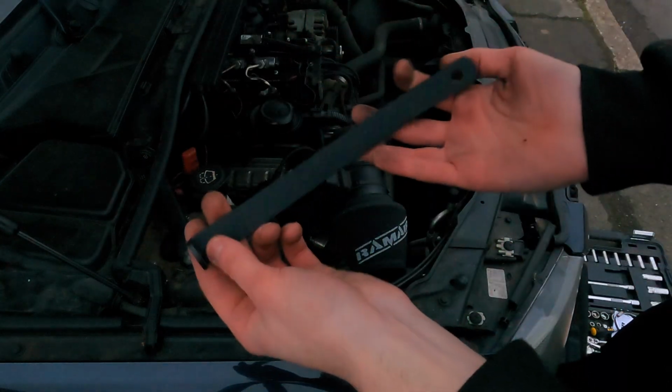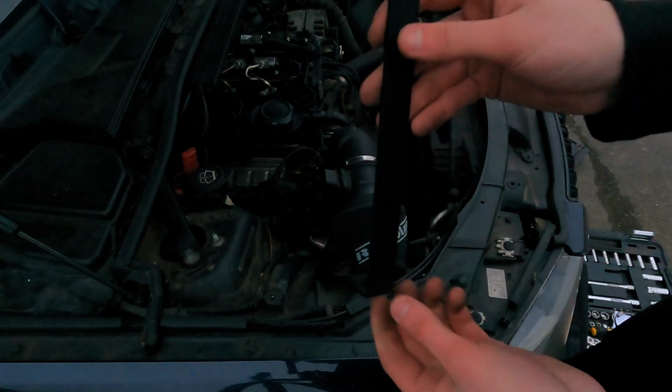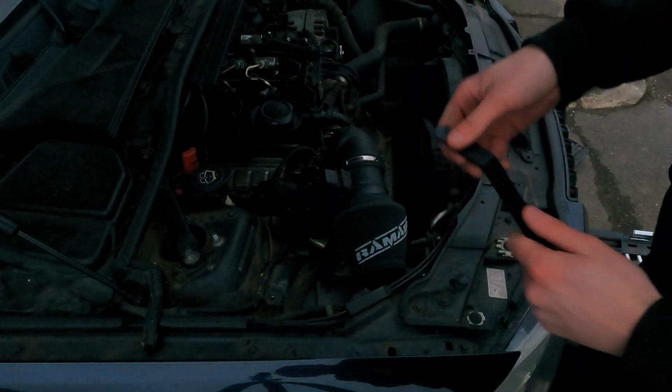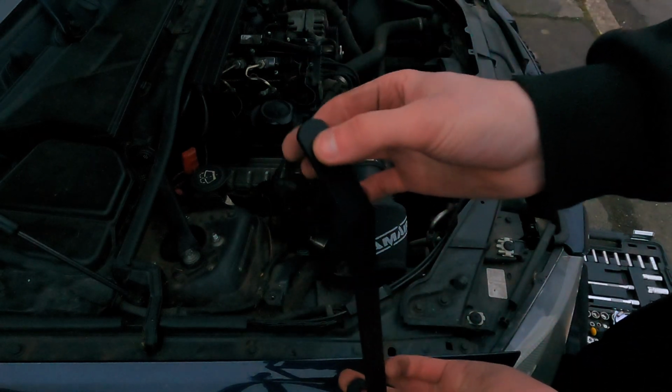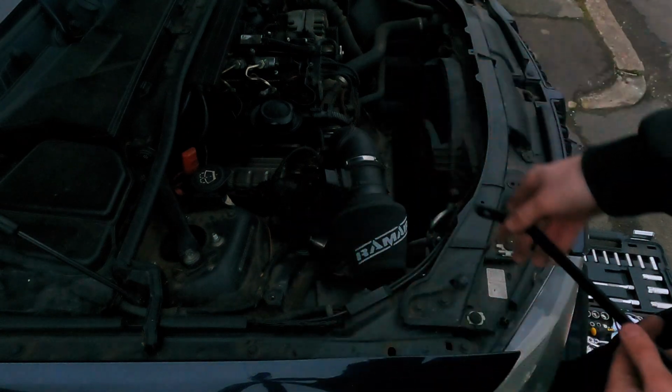So this bracket right here is what's going to stabilise our air filter, and there's a ground just underneath it, which when we undo, we'll be able to put it back through this because this is metal. And then we'll be able to connect the hose clamp through this bolt here, and then we will have an air filter which is stabilised and in place.